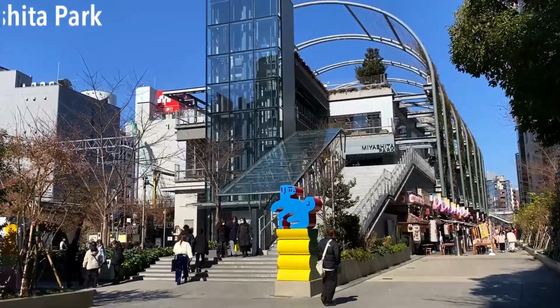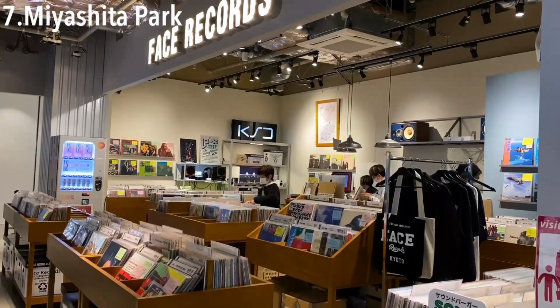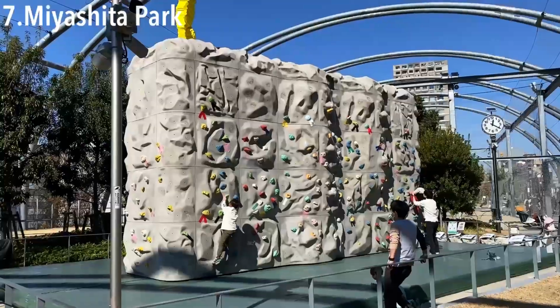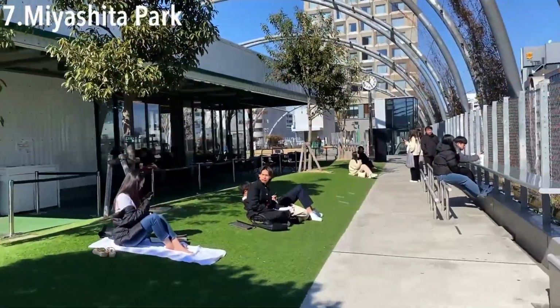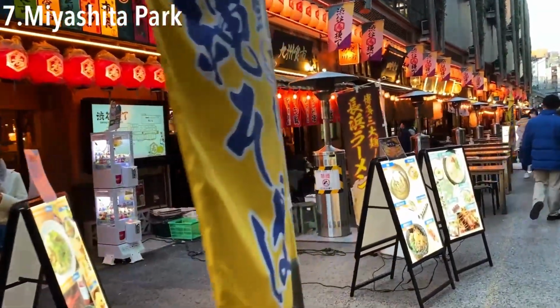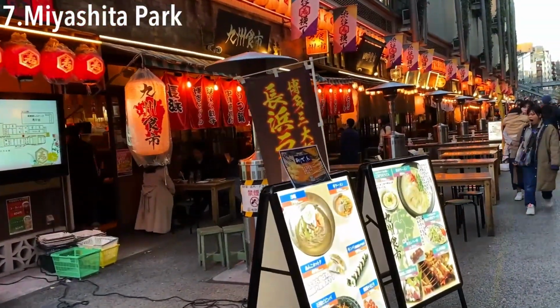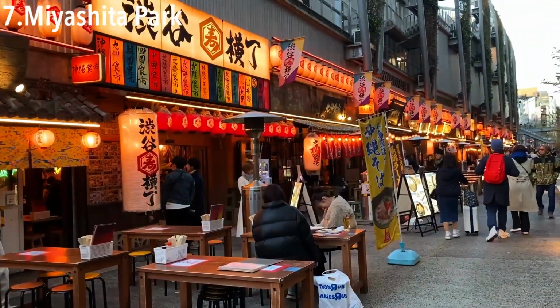Miyashita Park. Miyashita Park is a cultural spot composed of shopping, gourmet, and sports. Many young people gather at the rooftop park. On the ground floor, there is an izakaya street named Shibuya Yokocho, where you can taste local foods from all over Japan.